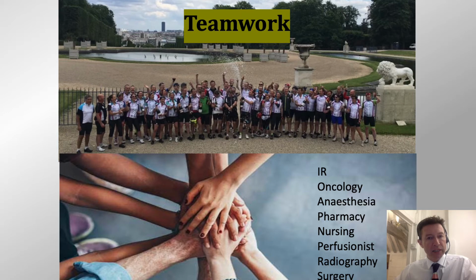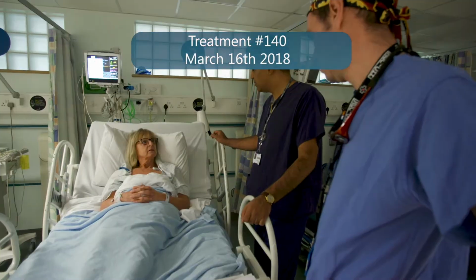The important thing to realize is this needs teamwork, and the important members of the team you won't be used to working with. Cardiac perfusionists need to be fully on board for this treatment. You also need oncology pharmacy working closely with you. The drug has a short half-life, so they need to facilitate delivering the drug just when you need it. And otherwise, much like most of our practice, you need intensive care consultants and medical oncologists on board.